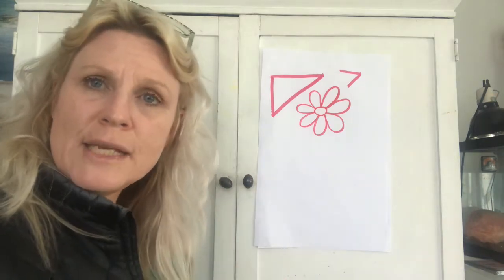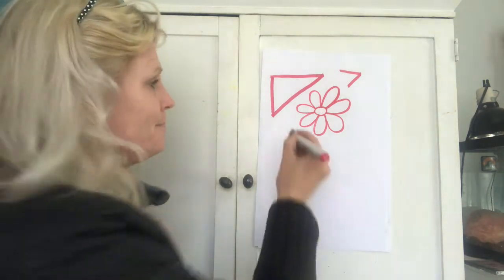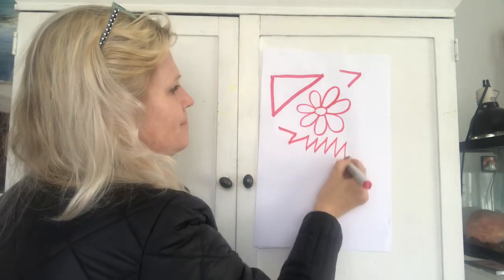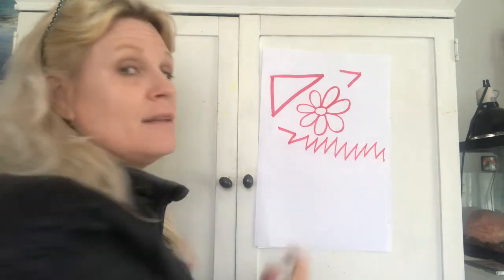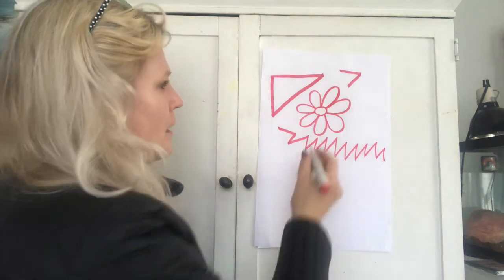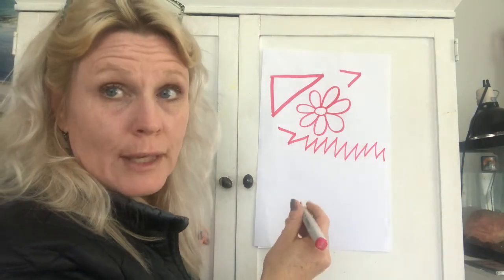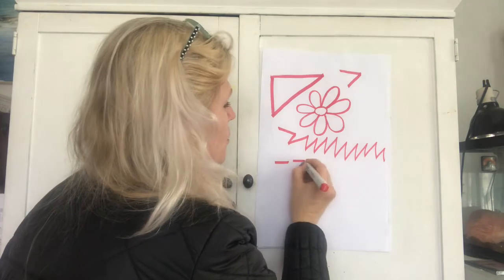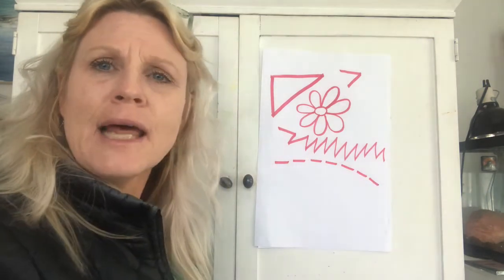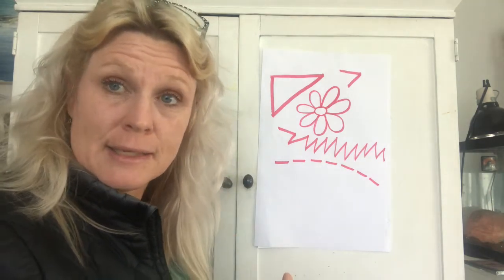When we have a rainstorm, sometimes we can hear thunder. And that is a zigzag line. When I draw a street, sometimes I use a broken line. That line also looks like when I sew something, like a stitch.